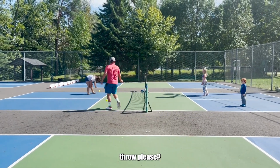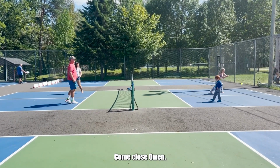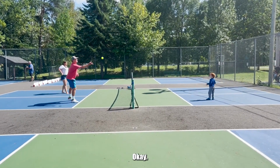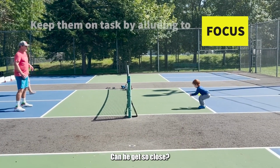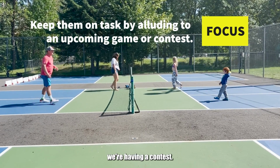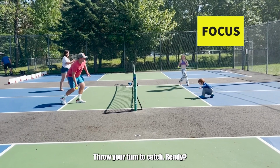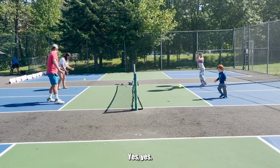Sass, can you do an underhand throw, please? Owen, come close. Ready. Here it comes. Okay, can he catch it? Can he catch? Ooh, so close. Okay, Cecily and Julia, in about 30 seconds, we're having a contest, so I hope you're practicing hard. Oh, and that's a great throw. Your turn to catch. Ready? Yes.